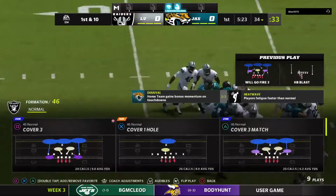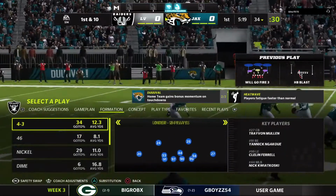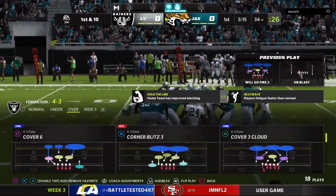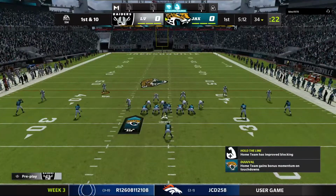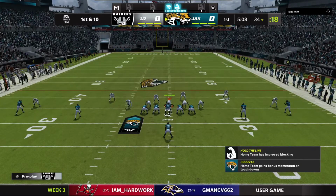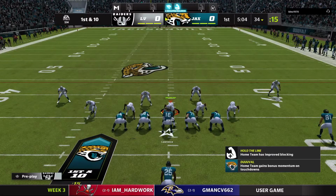Well, after an interception, last thing you want to do is go 3 and out, give the ball right back. They avoided that. Yeah, you definitely do not want to do that. I remember in college I played with a really big-time player on defense. We ended up getting an interception as we passed the offense coming out. He told him, if you don't take care of this football, you have to answer to me later. You definitely want to take care of it, pick up first downs.